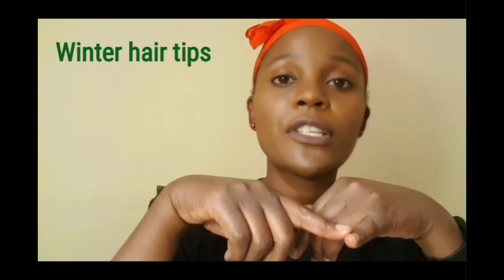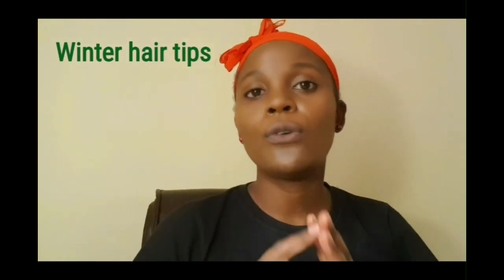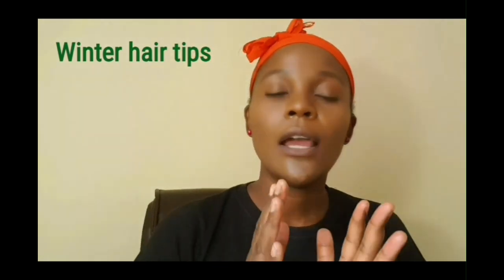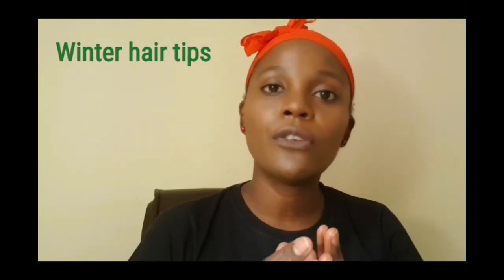So from the shampoo to the deep conditioner, and also the creams that you're using, and the leave-in conditioners. The leave-in conditioner, depending on the porosity of your hair, you may want to use more of creams than the liquid ones. So when you talk of keeping your hair moisturized, we're basically talking about aqua.